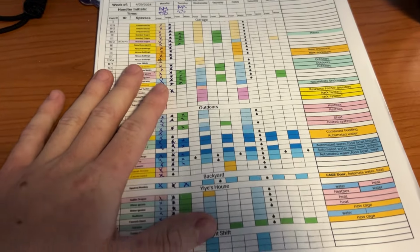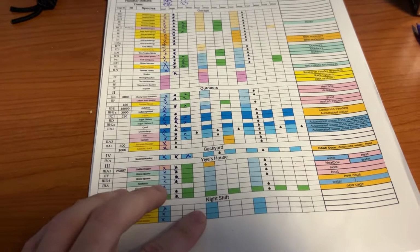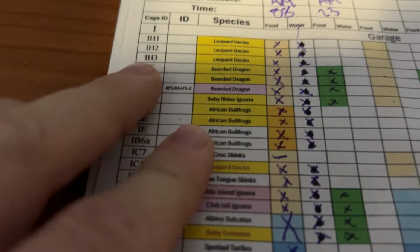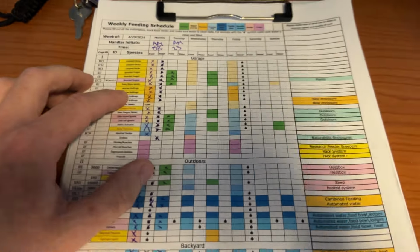I'm finally gonna do an all my animals video. I created this schedule so that I could keep track of the animals and what they're supposed to eat on a daily basis without having to waste time thinking about what to feed them. Today's Wednesday, we're just gonna go down this list and feed all of them. The only ones that we're not gonna feed today are the African bullfrogs. So we'll start with them so that you guys can see how big they've gotten.